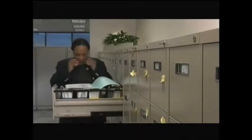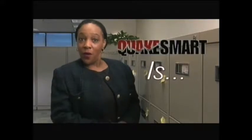We're attaching these cabinets directly to the walls, so if we get a quake, they won't fall over and hurt us. It was in the company newsletter. People get hurt in earthquakes because they get hit by things like furniture, office equipment, stuff falling off shelves.